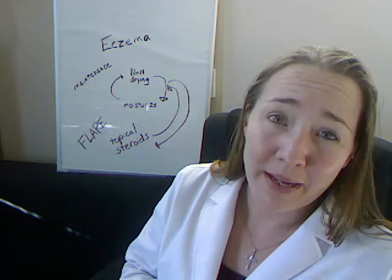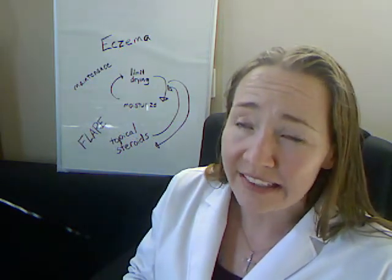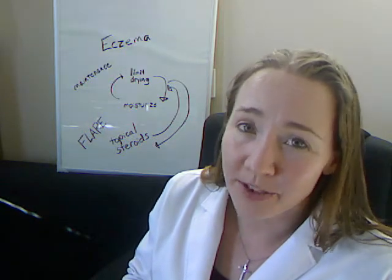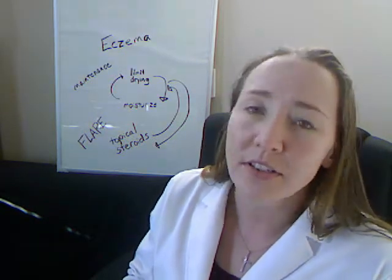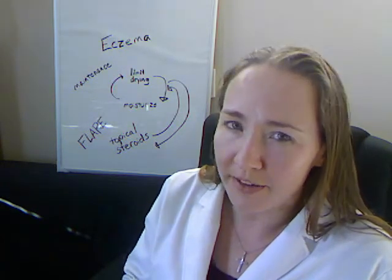And especially for little babies that tend to be broken out all over the place, you want to do this moisturize thing 2 to 6 times per day. I know that seems like a lot, but there's a lot of health benefits from keeping their eczema under control. We'll talk about that in a little bit.